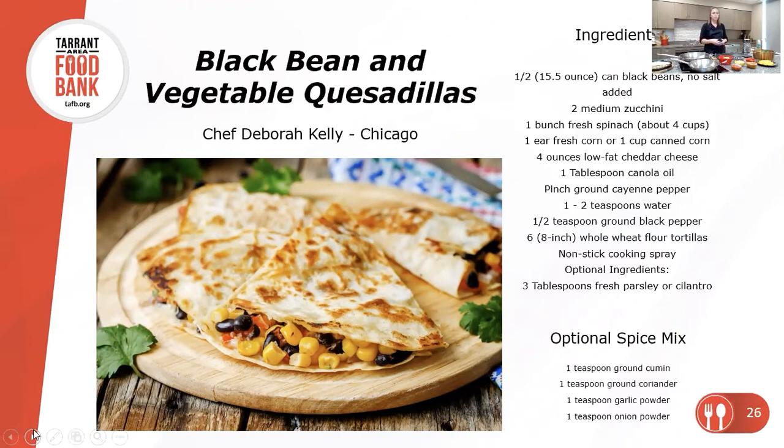So we'll use some really fresh ingredients today, and the protein that we're going to highlight today is one of those great plant-based proteins that Cheryl mentioned, black beans. So here we've got our ingredients, and we are going to use that optional spice mix today. So you can see it's cumin, coriander, garlic powder, and onion powder. And then we'll briefly show the directions on the next slide here.